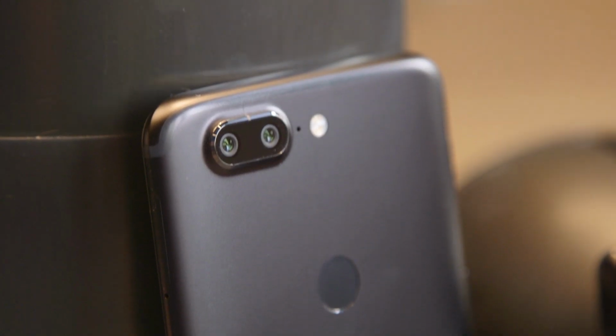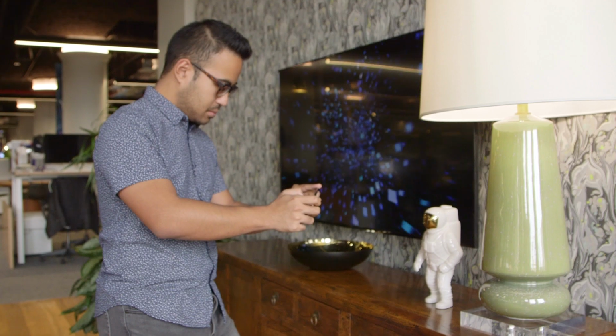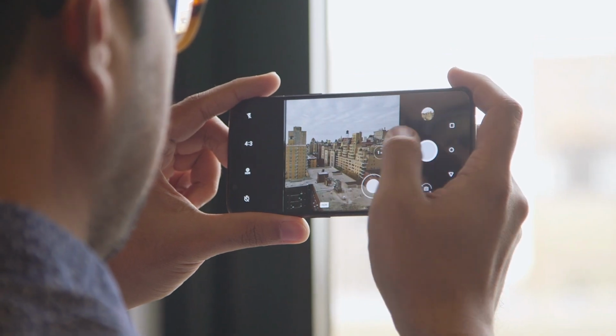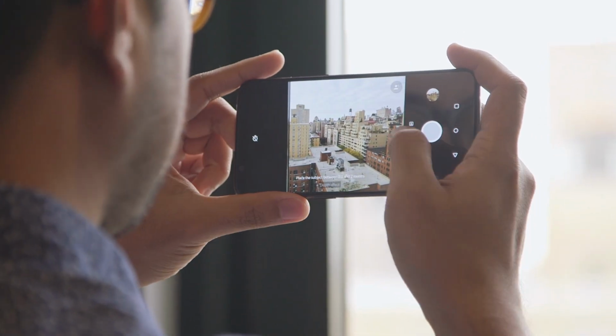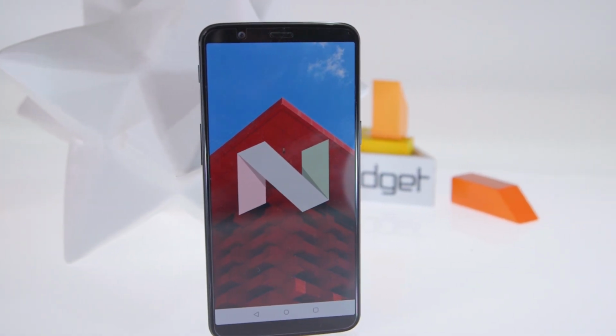The dual camera has also been tweaked, so it performs a little better in low light than before. So far, the photos we've taken with the 5T have been pretty good, but devices like the Pixel 2 have basically set a new standard for smartphone photography. We'll need to do more testing with this and comparable smartphone cameras, so stay tuned. Other than that, the 5T is functionally identical to the phone it replaces.